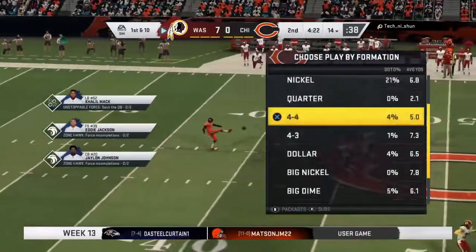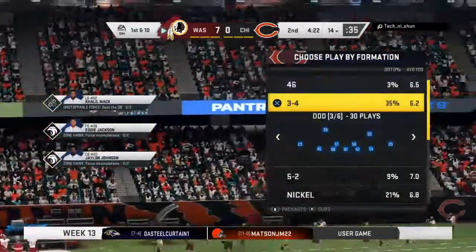The Redskins take over, first and 10 at their own 14-yard line.